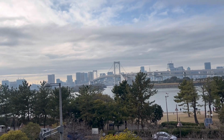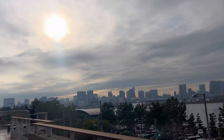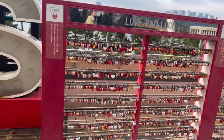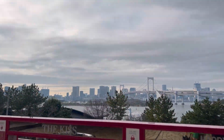Rainbow Bridge. This is gorgeous. But it's actually on the bridge.